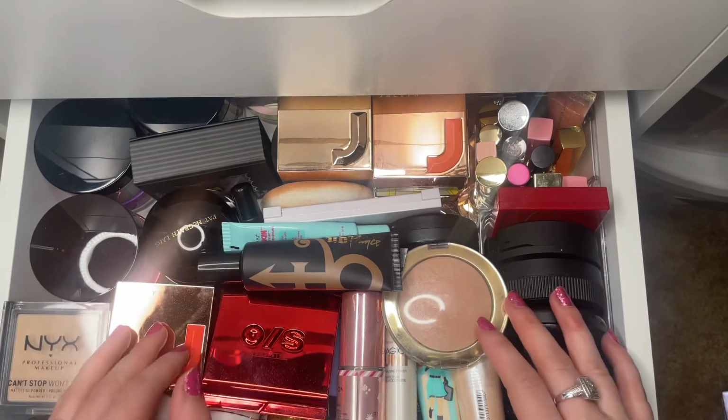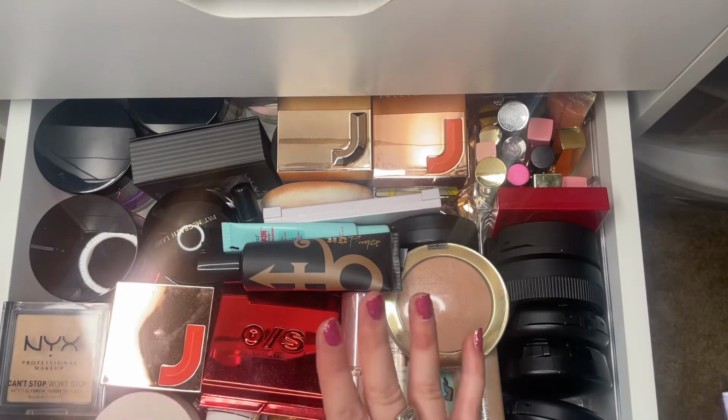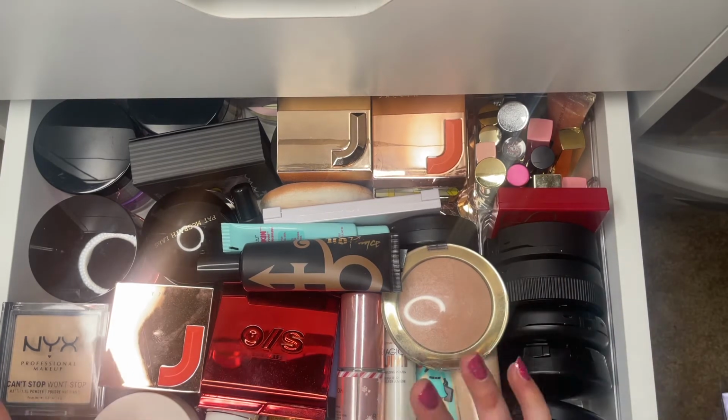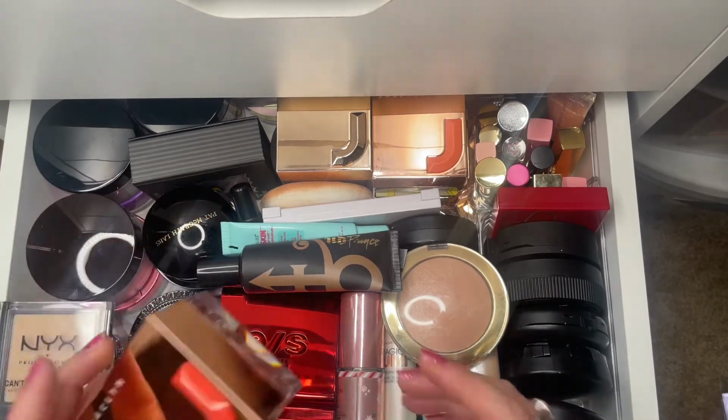which has got all of my powders pretty much. And it's got some primers and a little bit of lipstick products. So we're going to try to just blow through this drawer. I'm going to go ahead and get rid of this one because it's blinding you guys.